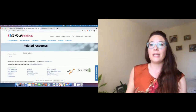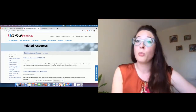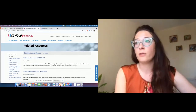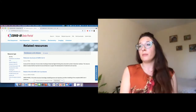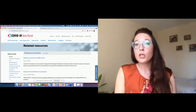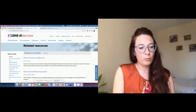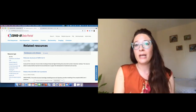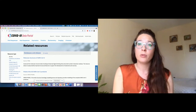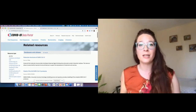You can see related resources. And this is also pointing to the future vision for this data portal. We're working very closely with the European Bioinformatics Institute to bring in various different data types that are maybe not represented in the portal at the moment. So at the moment, you see a lot of biomolecular data, but in the future, we want to bring in social science data, epidemiology data, etc.